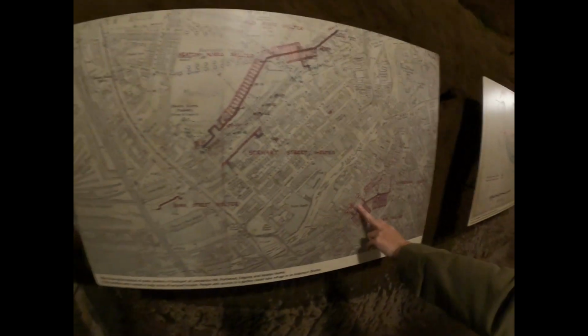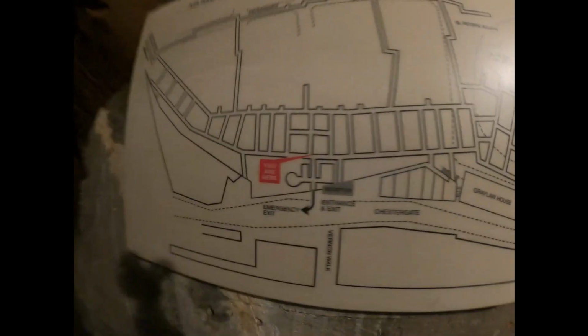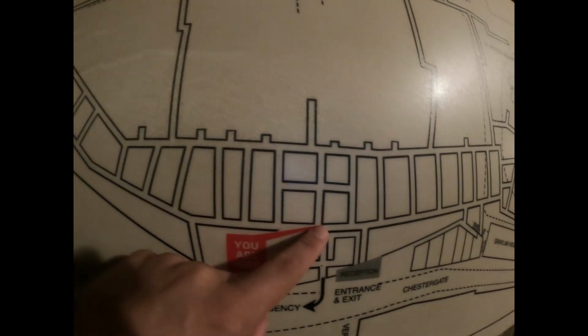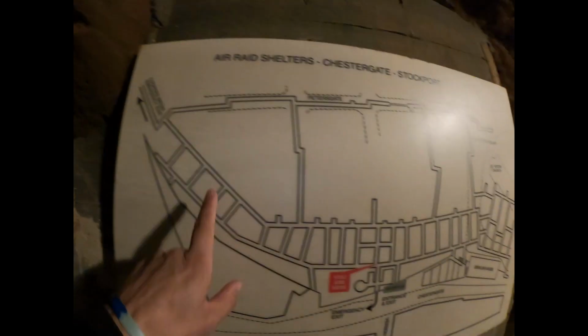It does go down another level, and there's four entrances. So what's this one? Heaton Norris. That's massive, that one, isn't it? Yeah. We'll just see if we can... Oh, God, this is very rare. So we've just come in. It's quite big, a mile long apparently, this one, and it's open.